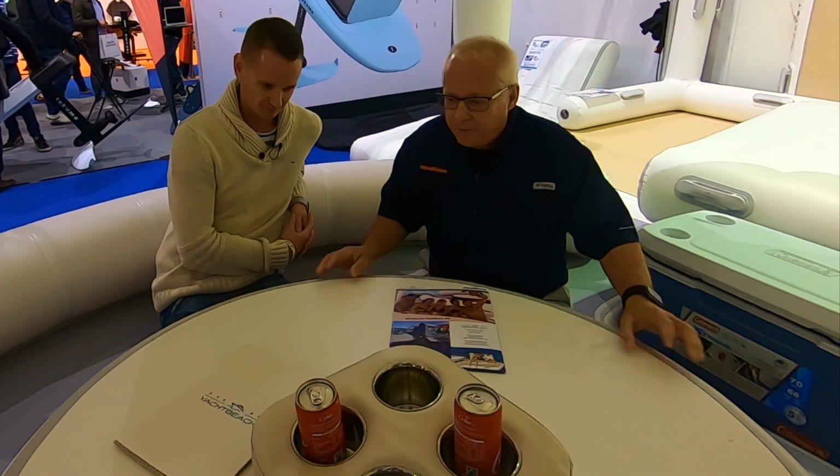The cool thing about it is that we've got a table here, the same as an inflatable stand-up paddleboard. That's what this table is made out of. It's absolutely rock solid. You can dance on it. You can have a lot of fun on it. More importantly, you can have lunch. You can have drinks. You can have a great time.